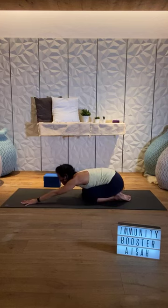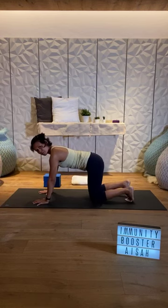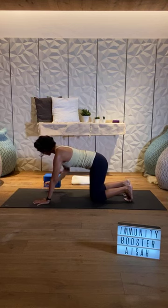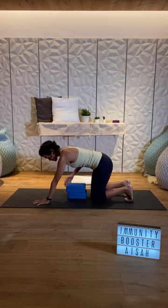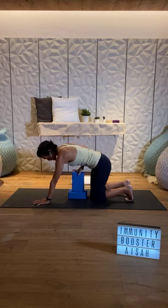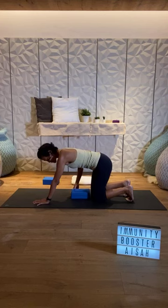Inhale, reach arms forward. Come onto your fours as you exhale. We're going to do downward facing dog, but supported, so tuck your toes under. If you have blocks or books or blankets, place them under where your head is going to be. For some, maybe two blocks or higher like that. For some, just one block, high or low setting. You know your body best.